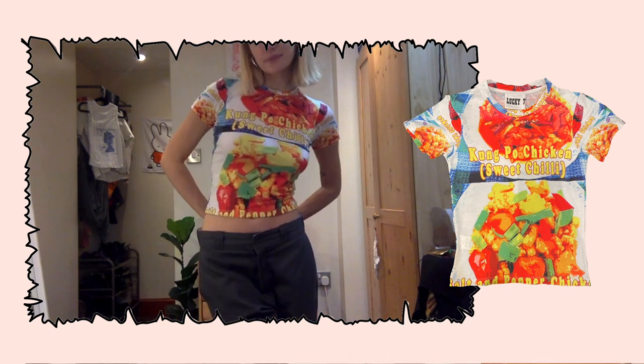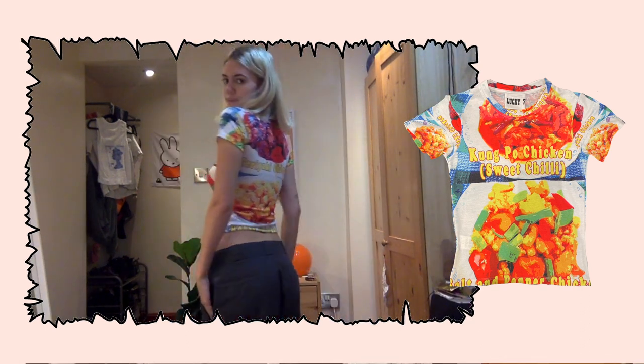It's just so fun to style. And I picked this one out in the 5 to 6 years size, so it's super tight on me but not too tight. It's the perfect baby tee size. So if you're a similar size to me, then I definitely recommend picking this size. But I know that she can do whatever size you want because they're all made to order.